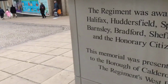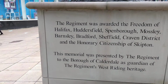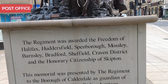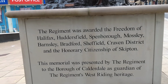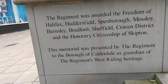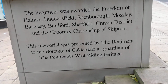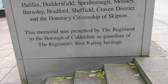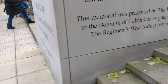Okay, a little bit more about the regiment. So the regiment was awarded the Freedom of Halifax, Huddersfield, Spenborough, Morley, Barnsley, Bradford, Sheffield, Craven District, and honorary citizenship of Skipton. The memorial was presented by the regiment to the borough of Calderdale as guardian of the regiment's West Riding heritage. Okay, so really is a very important thing.